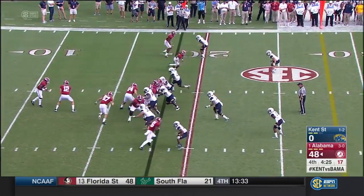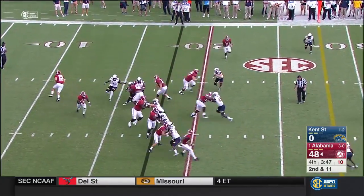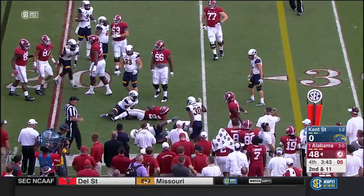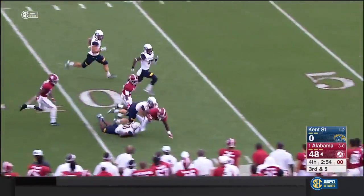David Cornwell is now in at quarterback for Alabama, and they're running a first down. So the question is, can Jalen Hurts do that? He's got another good one. Well, on paper, he's got Ole Miss, Georgia. 3rd and 5 and a big run for Gore.